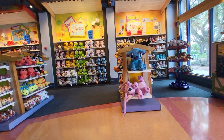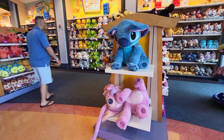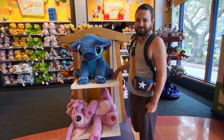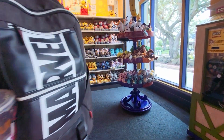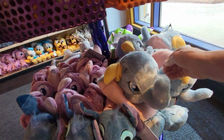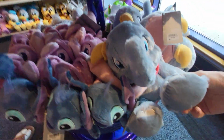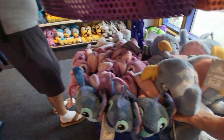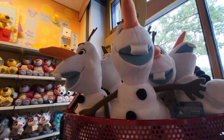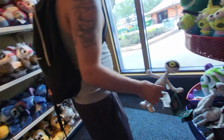They have a giant Angel and Stitch. Stand next to this, Robbie, so they can see how big these animals are. These plush animals. Oh, there's Dumbo. That's really cute. This is Dumbo. It's so cute. $34.99. They have a big plush of Olaf. There's Nightmare.